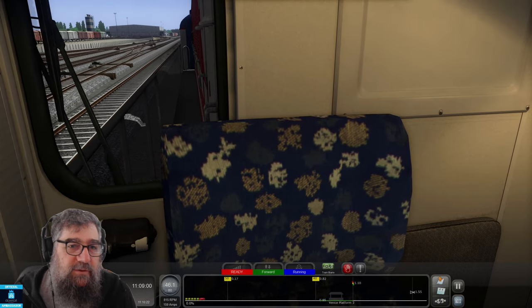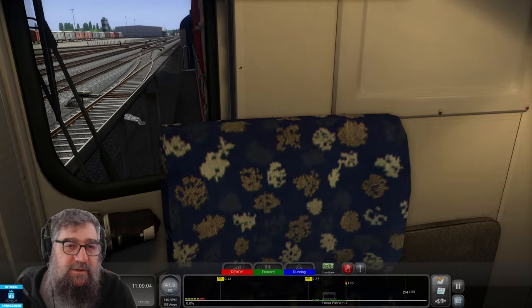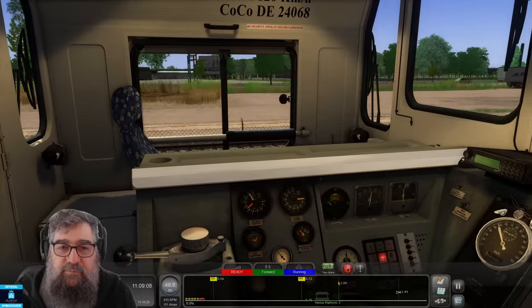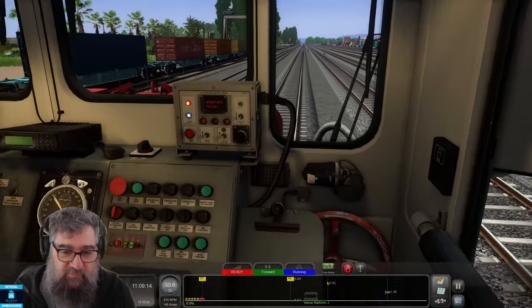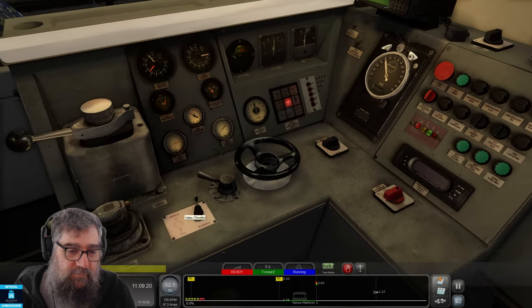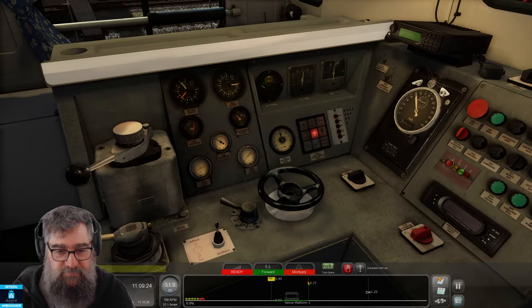There's something over there. We can open the doors. Look at that. That's cool. Yeah, it's Turkey. It's going to be hot. Let's open the doors then. Station stuff coming up, haven't we? Let's pay attention. And a little bit of brakes.